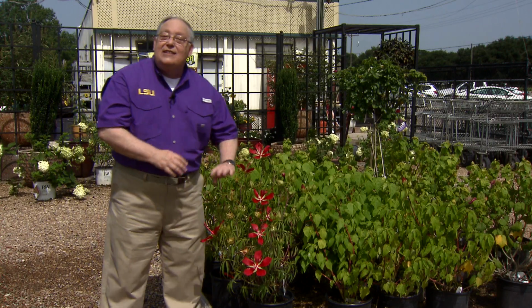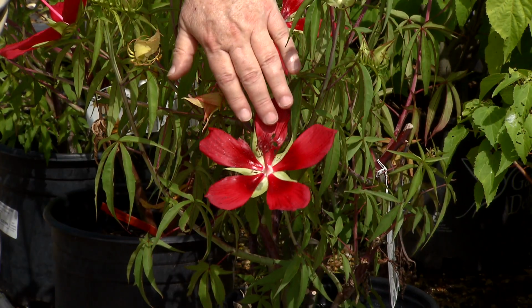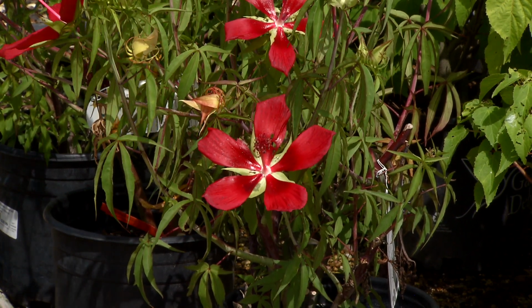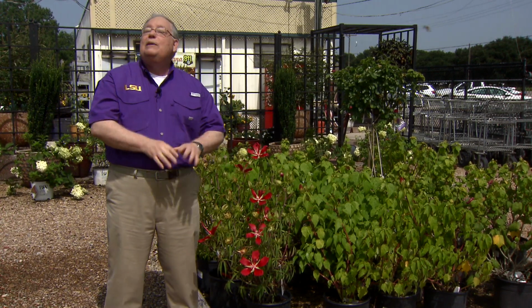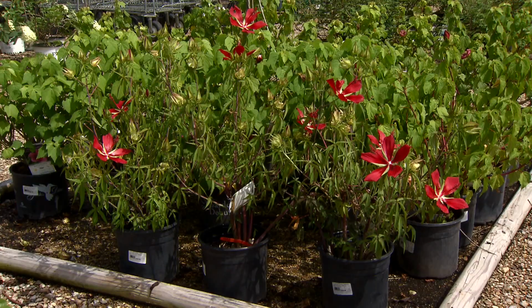Now this is called the Texas star hibiscus. The Latin name is Hibiscus coccineus. Coccineus means red. You can see these beautiful intensely red star-shaped flowers giving this plant its name. There's also a white form, a mutation of this, that you can also find available, but it's not generally easy to find. Now this plant loves to grow in a sunny location.